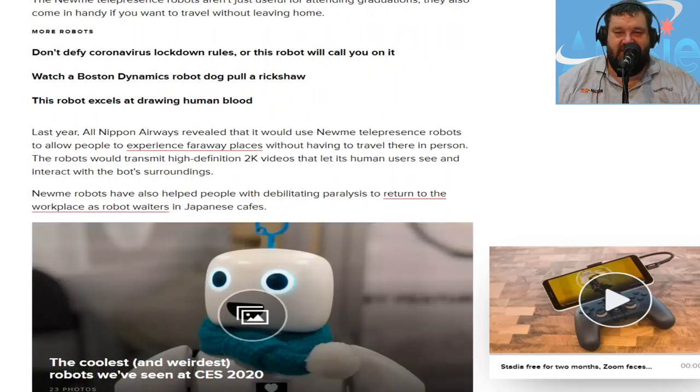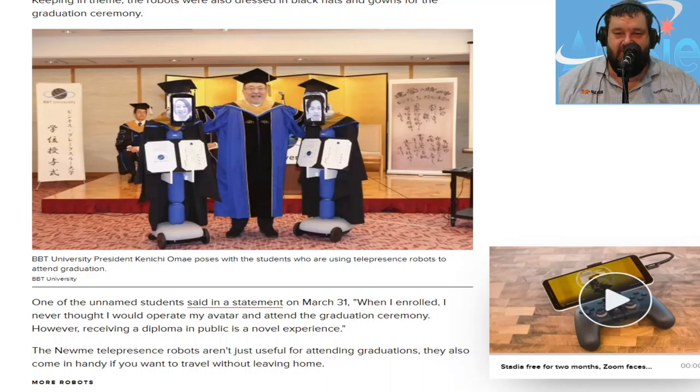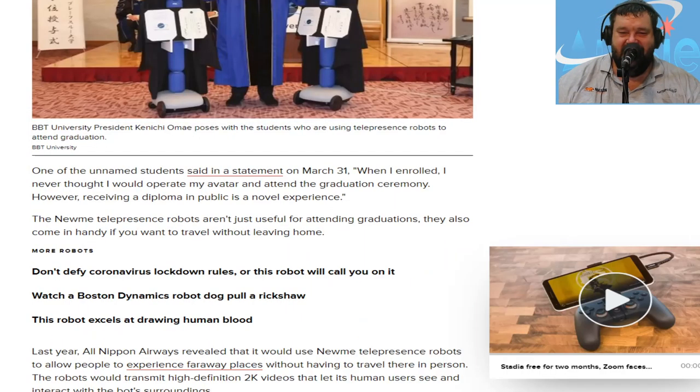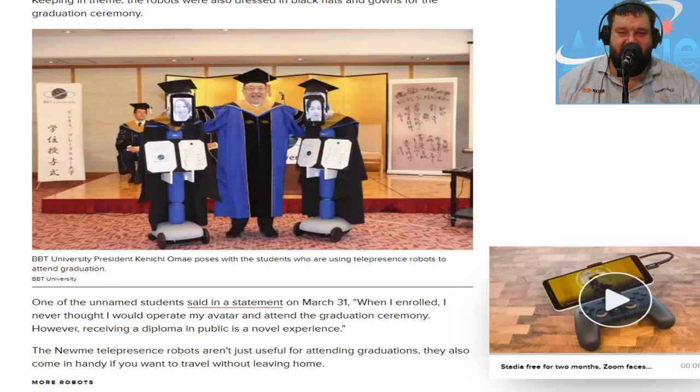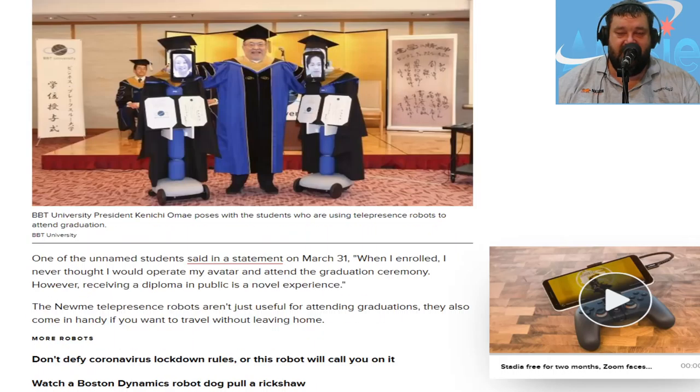They could actually control the robot, tell the robot where they wanted to go and all that sort of stuff, and they could go up and get their diplomas and everything handed to them for the graduation ceremony. Nice. That was pretty cool. They use Zoom for the face part of it. I thought that was a good little example, once again, of technology bridging the gap of social interaction there. Yep.